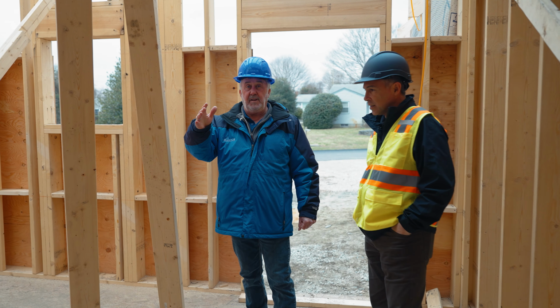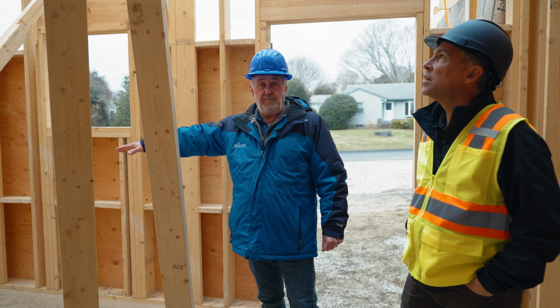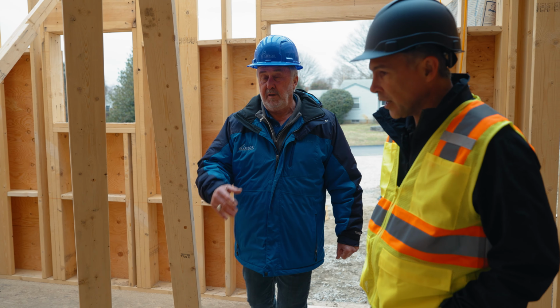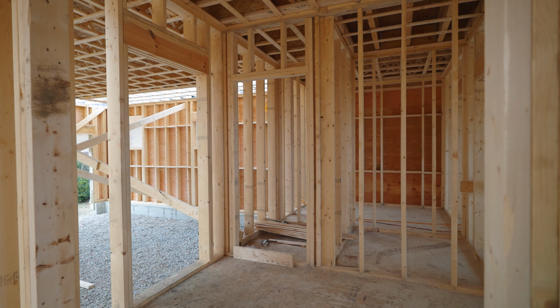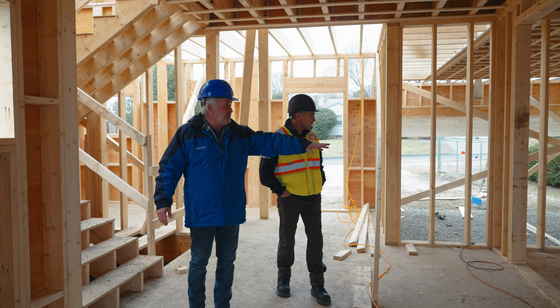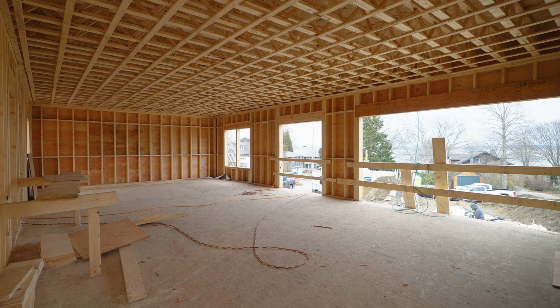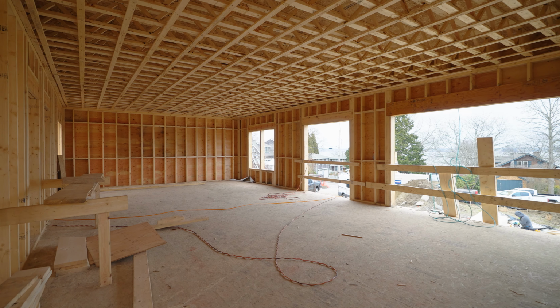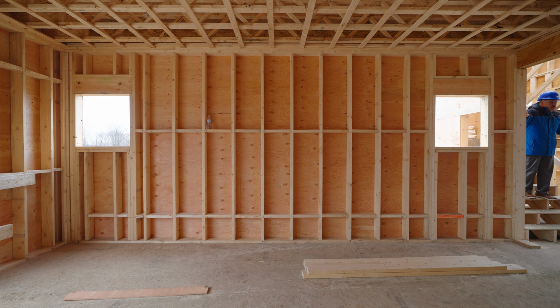So we're coming into the front entry, into the foyer. As you can see, this will be the half bath on the first floor, the powder room. And as you come in, this will be a mud room. Coming in from the garage will be some cabinets, benches for the kids to put their boots in. Here is the living area, which will have a fireplace here. Center wall with millwork underneath the windows.